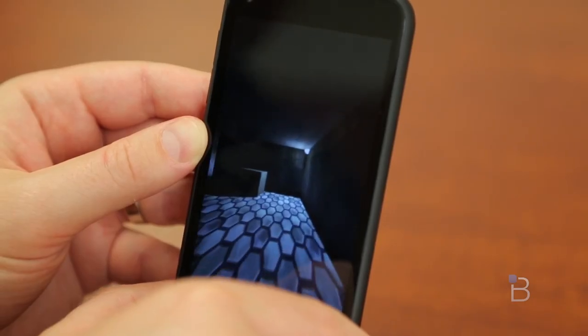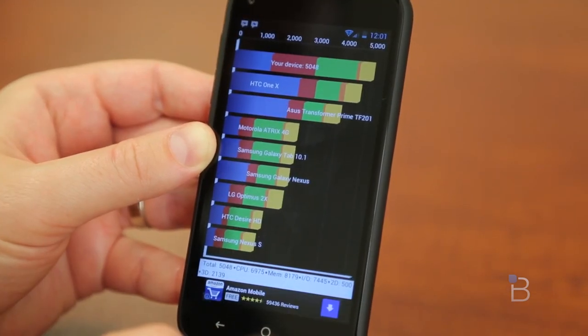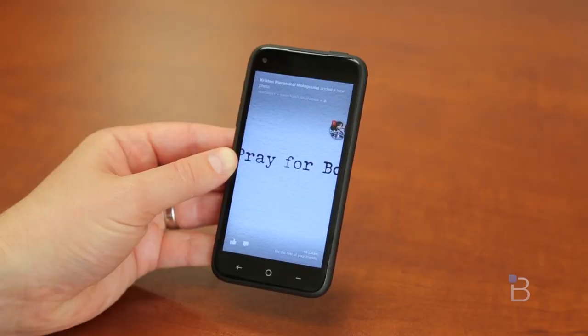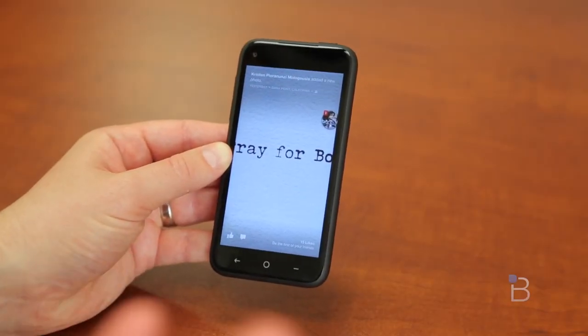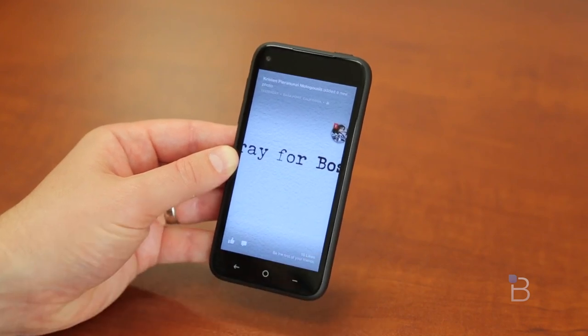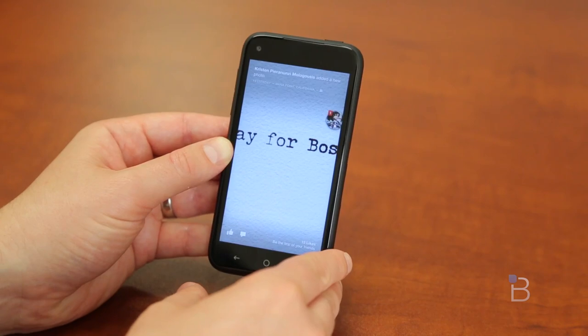And I know you guys are gonna wanna know the Quadrant score on this was 5,048, which put it close to on par score-wise with the HTC One X. So in case you're keeping track at home, again, it's a pretty decent score. It's not the most technical way to evaluate a phone, but it is a score that we use for every Android phone we test. And again, bear in mind, this is not a flagship phone.